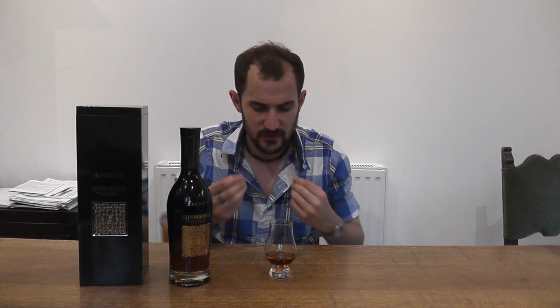Obviously, that's helped by the strength. It is 46%. That kind of spice. The oakiness comes through, a little bit of that char spice as well. Let's give it one more taste for the finish.